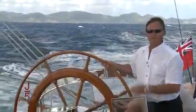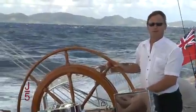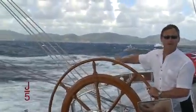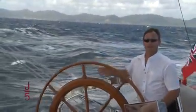And here, as you can see, I'm just steering along very easily with just my fingertips. Very easy to control and very smooth. You can see in the background how much we've got in the way of waves and wind, and she's moving along very, very smoothly, barely having to move the wheel here.